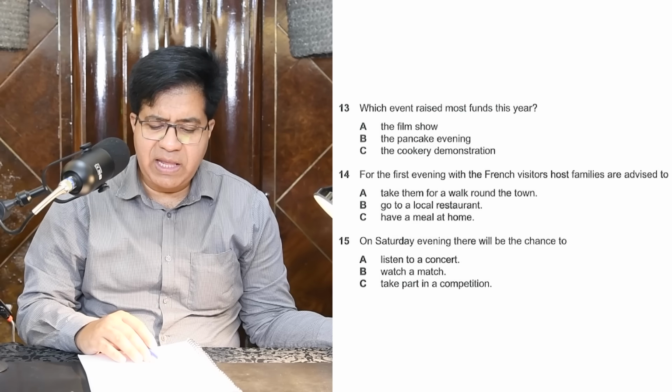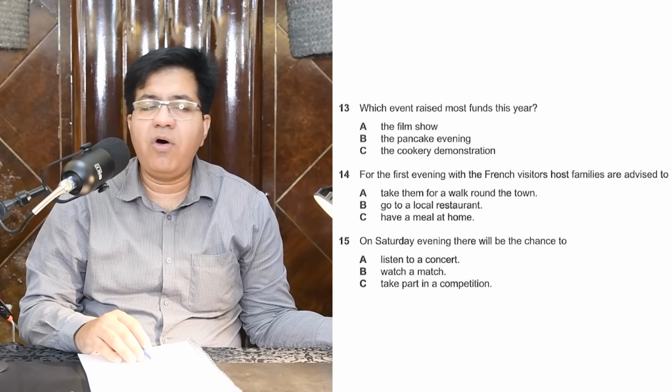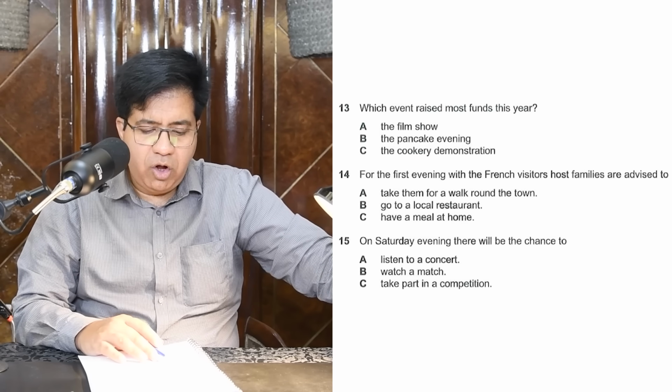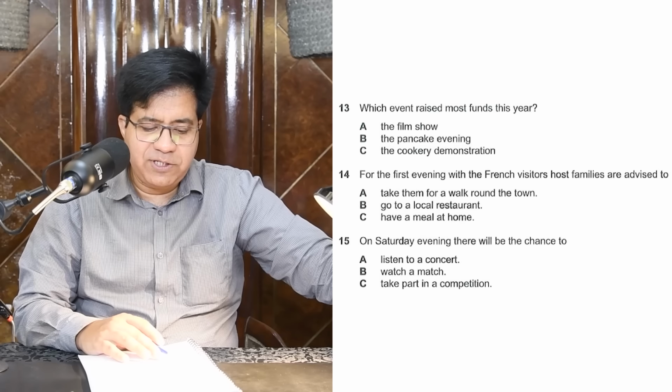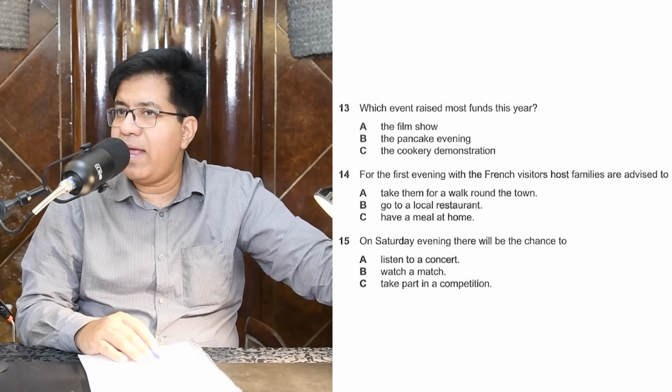Option A, take them for a walk round the town. Underline walk round the town. Walk round the town means take them out and show them the town and all that. Option B, go to a local restaurant. And option C, have a meal at home. For meal, they may use the word dinner or lunch or any other meal.